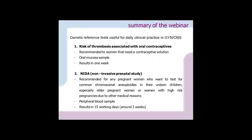To finalize, I'm going to make a summary of what we have seen. We have seen 2 different genetic reference tests that are useful for daily clinical practice in gynecology and obstetrics. The first one, the risk of thrombosis associated with oral contraceptives, is recommended to women that need a contraceptive solution. It's taken from an oral mucosa sample and results in 1 week.